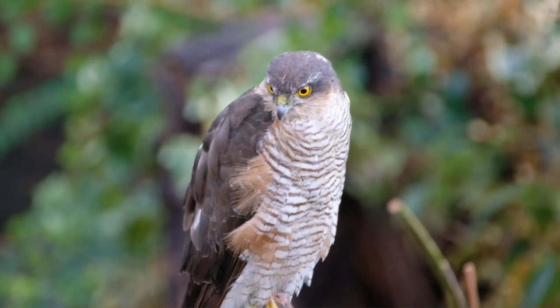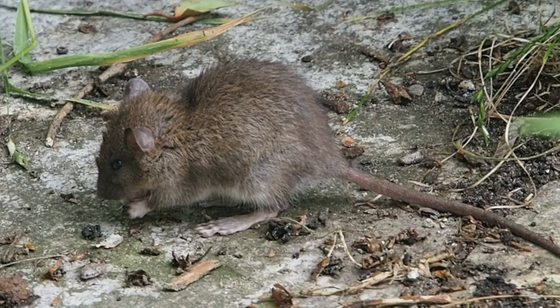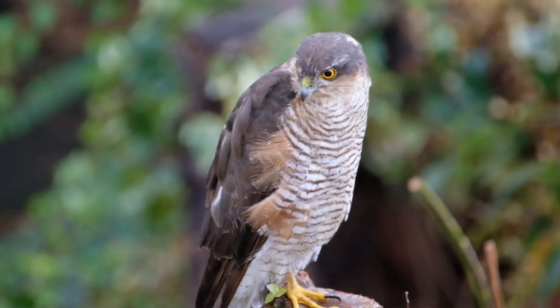If you're lucky enough in woodlands, you will come across sparrowhawks. And again, they'll be looking at building up the fat reserves and looking out for little rodents, targeting wood pigeons and other bird species as well.